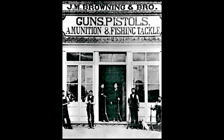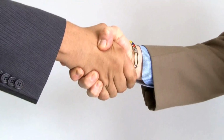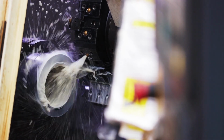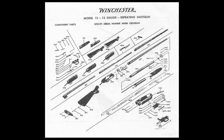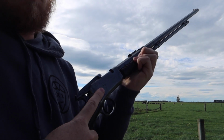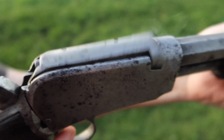John, his brothers, and their crew of gunsmiths would meticulously design a firearm and sell off the rights of manufacture to other companies rather than produce most of the firearms themselves. During the late 1800s, Winchester purchased a plethora of unique and well-designed firearms from John Browning, and one of these firearm designs may well be the greatest Winchester 22 that was ever made. The Winchester 1890. The Winchester 1890 is a slide-action rimfire rifle.